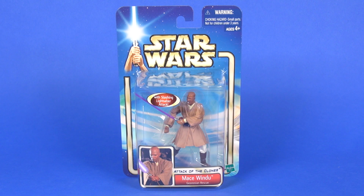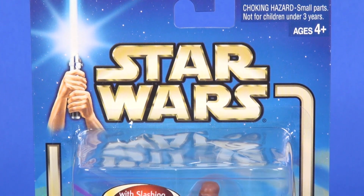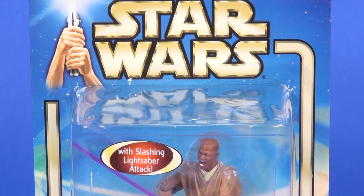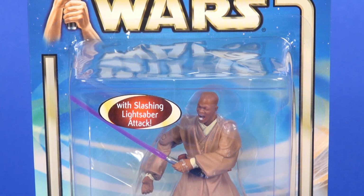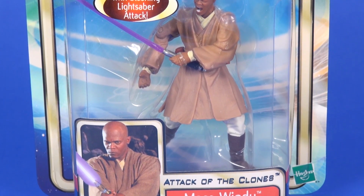First, a look at the packaging. This is released, as I mentioned, on that Saga collection card. They got you that blue swooshy looking background with the golden Star Wars logo on top, and that gold-tinted racetrack running around the edge of the card. Through the blister, of course, you see the figure with the included lightsaber, with a little sticker up there notating that he's got a slashing lightsaber attack.